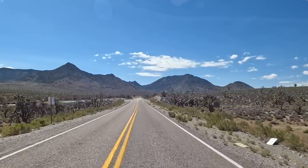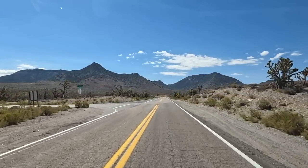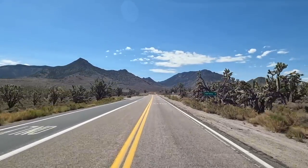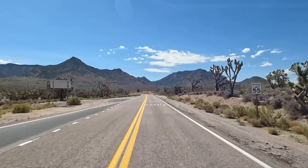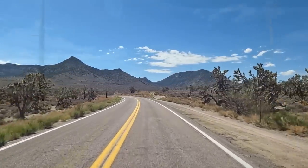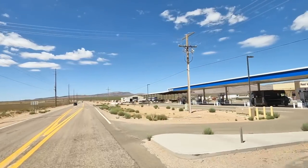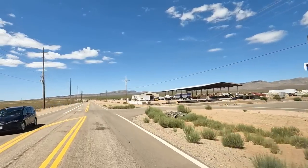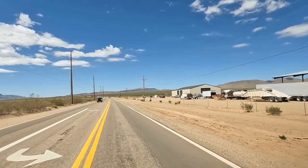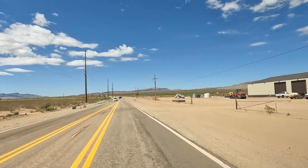Okay, there's our Joshua Tree Forest there on the left. We're back on Pierce Ferry Road. This will take us over to Dolan Springs. There's a gas station out in the middle of nowhere. Right up here to the left is Stockton Hill Road. That's the way we came in from Kingman, but we're gonna head straight. We're gonna go up Temple Bar.